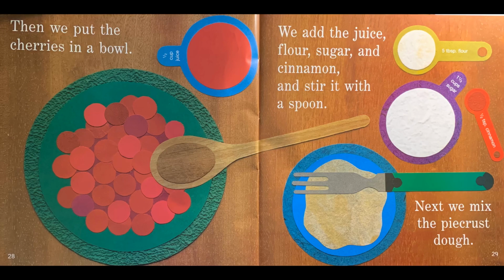Then we put the cherries in a bowl. We add juice, flour, sugar, and cinnamon and stir it with a spoon. Next, we mix the pie crust dough. So first they had to put the cherries in the bowl. Then what did they do next? They mixed in all the other ingredients in a bowl, and then they made the pie crust dough.